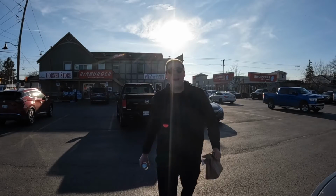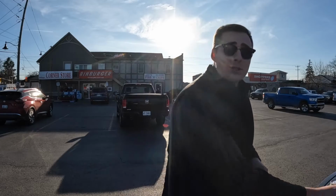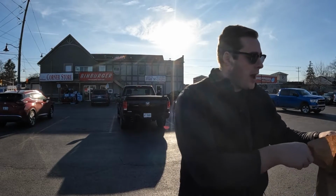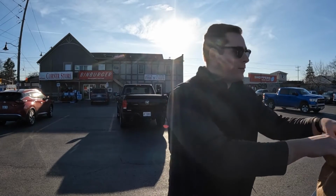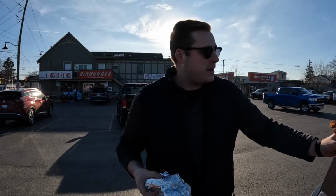Alrighty guys, so I just picked up a burger from one of my favorite spots in Binbrook, Bin Burgers. It's a charcoal burger spot. So I got this last time I was here seeing some clients. I think it's better than Five Guys. It did not disappoint last time I had it. So I got, of course, just the bacon cheeseburger with fries and a Diet Coke to keep me going for the day.